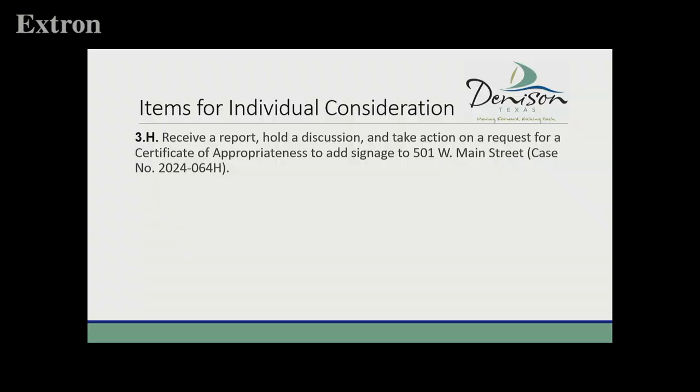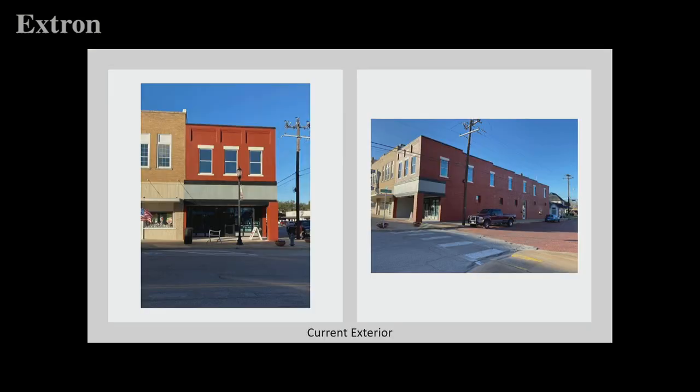Thank you. Now we're at 501. Receive a report, hold a discussion, and take action on a C of A to add signage to 501 West Main Street. And on this, do I need to recuse? Yes.